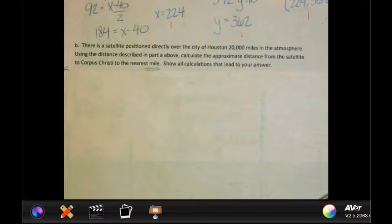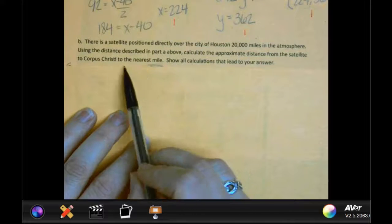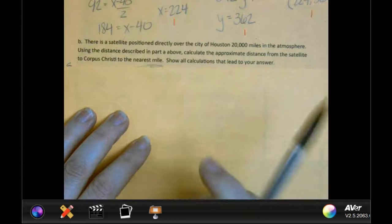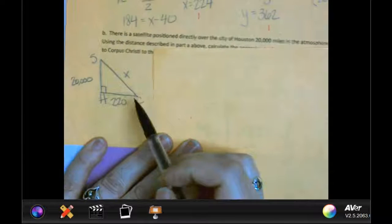All right, so B says there is a satellite positioned directly over the city of Houston, 20,000 miles in the atmosphere. Using the distance described in part A above, calculate the approximate distance from the satellite to Corpus Christi to the nearest mile. Show all calculations that lead to your answer. All right, so is this answer going to be in an ordered pair? No, it is not. So you draw out whatever it says. Draw a picture. It can be very, very helpful to you. So here's my picture. And here's Houston, here's Corpus.